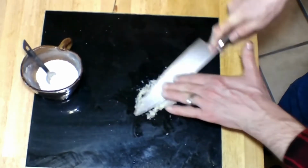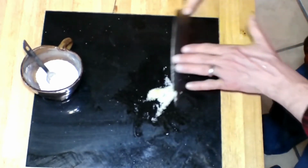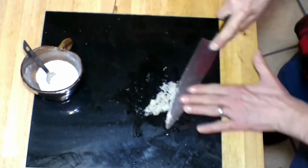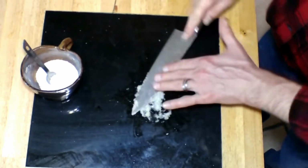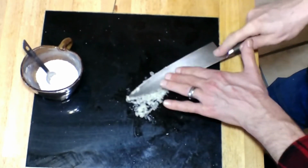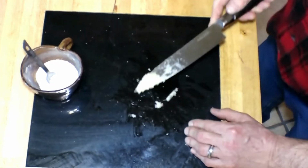And we're just going to continue until our garlic is a paste. And this will be a little garlic and salt paste. This is going to dissolve almost completely into our salad dressing, and it's going to be great. It really distributes the garlic flavor evenly without any unpleasant chunks. And here you can see we have a pretty finely pureed clove of garlic. What do you think of that?